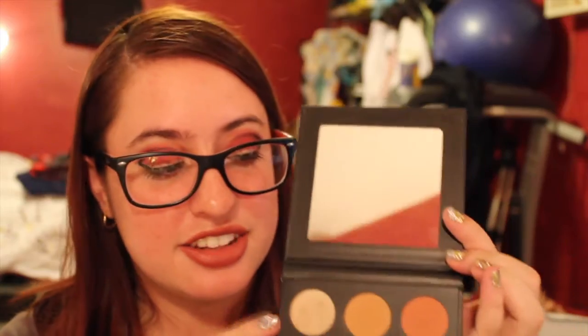But the mattes do blend really nicely, they layer really nicely, they don't crease on me. I really like this shade Naked here. It's a really subtle inner corner highlight, brow bone highlight. And I think, like I said, this is the perfect fall palette. So I definitely will be using this a little more in probably September, October. So that's probably when I'm really going to test this out.